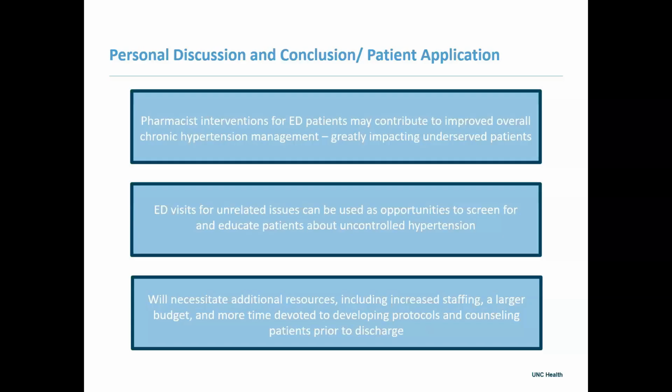I think that using technology to send out patient reminders for blood pressure monitoring, upcoming appointments, and refill notifications is something that is currently used, and I think it could be used more. And we could also educate patients in the ER about these technologies so that they are able to use them when they leave. And then lastly, we could implement different education levels for different stages of hypertension.